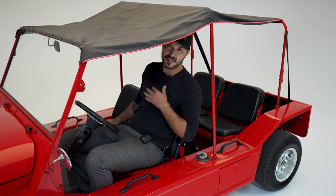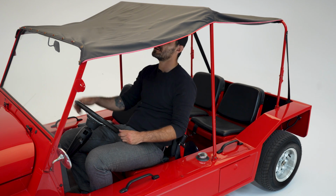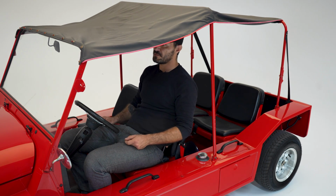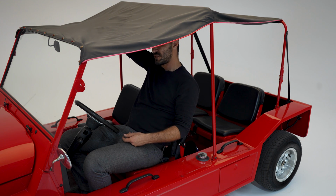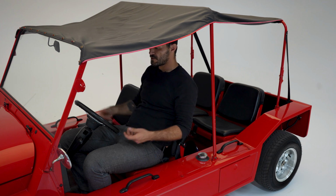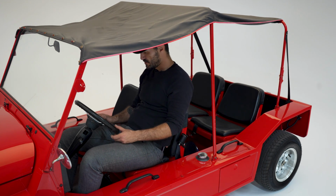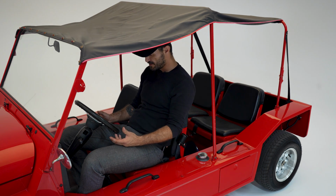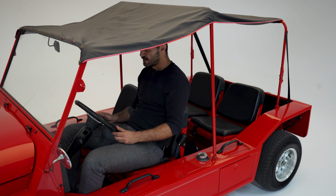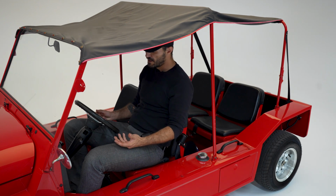So I myself am 6 feet tall, and I'm not sure how it shows from the outside, but on the inside I'm very comfortable. My head doesn't touch the roof, or I should say the vinyl top. I would say there's about an inch of gap between my head and the vinyl top. So I'm good headroom wise. When it comes to leg space, the pedals on the car are pretty tiny. It's honestly the smallest pedals on any car I've seen, but it's still very easy to know what's what and not miss any pedals.